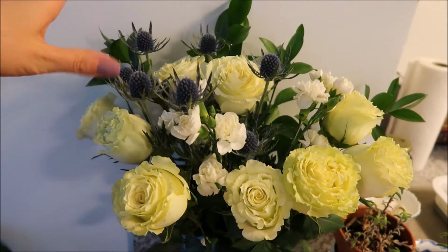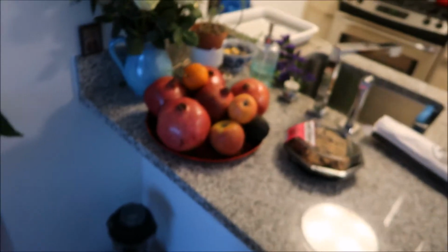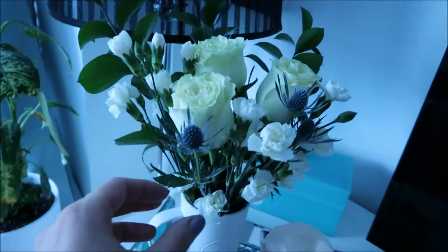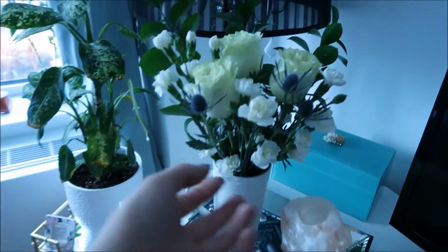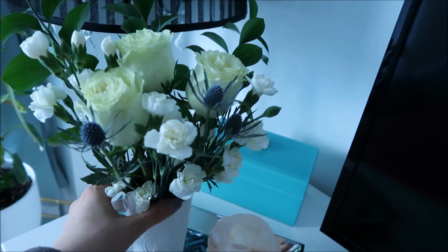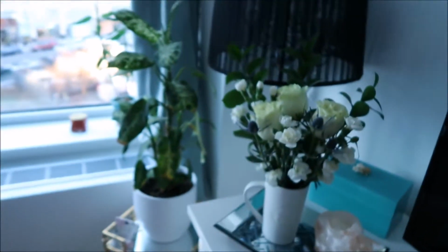Okay, so that's what we ended up with. Not my favorite, but it'll have to do. That's one. Let me know. And then I had enough to put some flowers in the bedroom as well. I quite like the white and green combo. I wish I had more filler flowers or something that would just fill in the bouquet a little more, but I guess we'll have to do with what we have. So I think it looks fine.